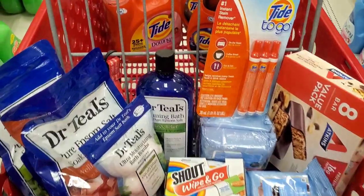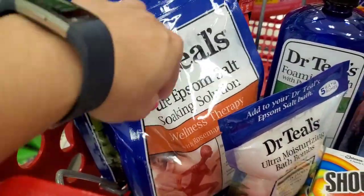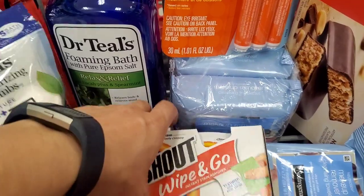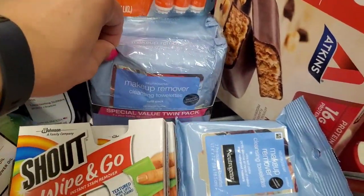All right, so I think this is about does it. I have some Epsom salt, so just different stress one, and for when you have intense workouts. I love the Dr. Teals. Then the stuff for cleaning, I love to have these on hand when I'm photographing and I notice a little stain or dirt that didn't come out.